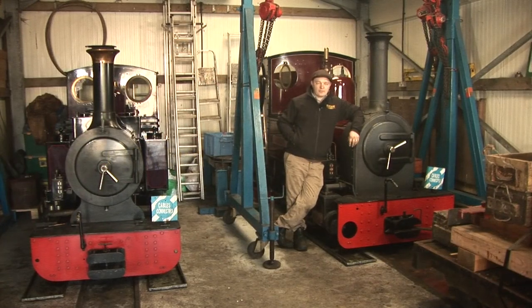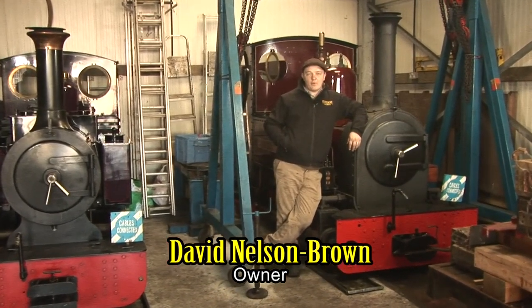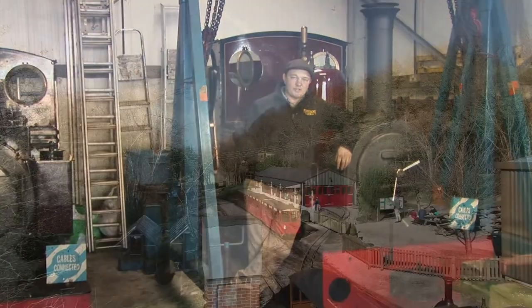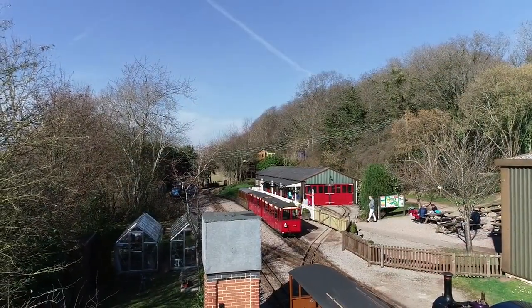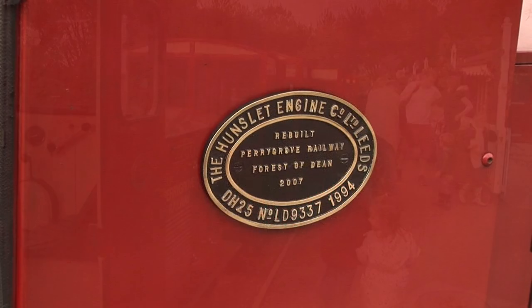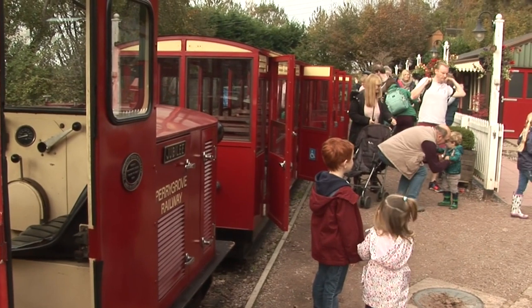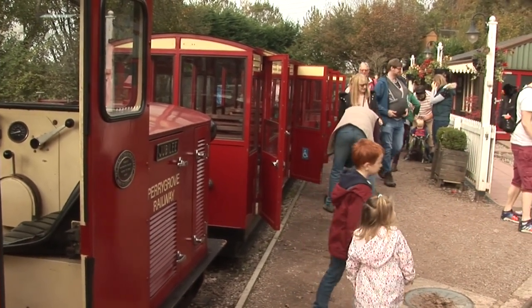Welcome to Perrygrove. Perrygrove is a traditional English estate railway. It's based on a 22-acre site in the Forest of Dean in Gloucestershire. The railway was built in 1996. It was not a railway beforehand. It's based on an old farm. Lots of our old farm buildings are still here and converted.